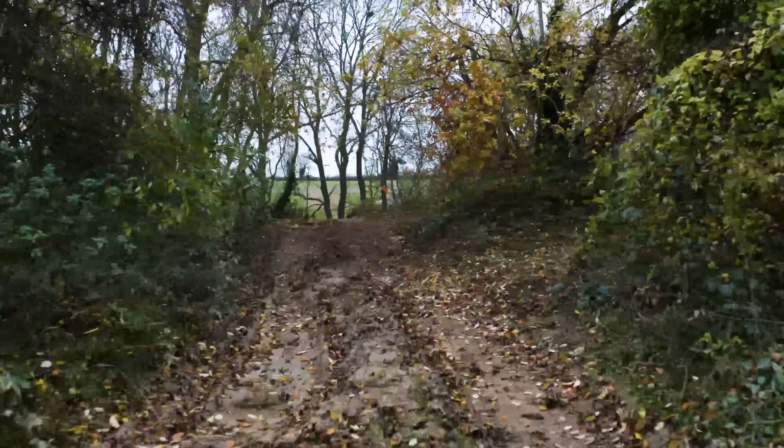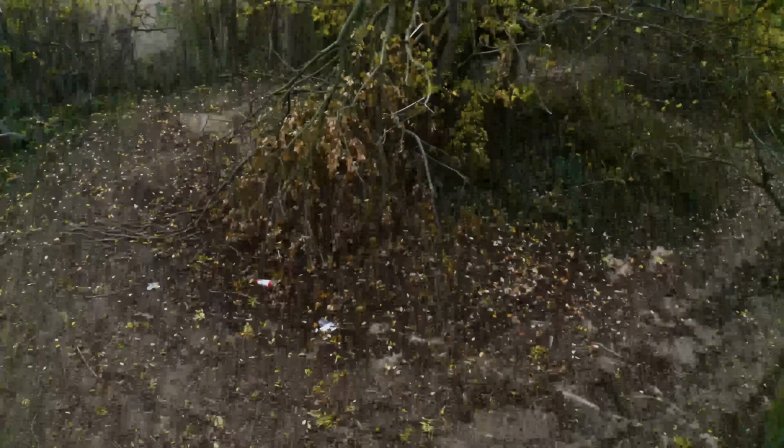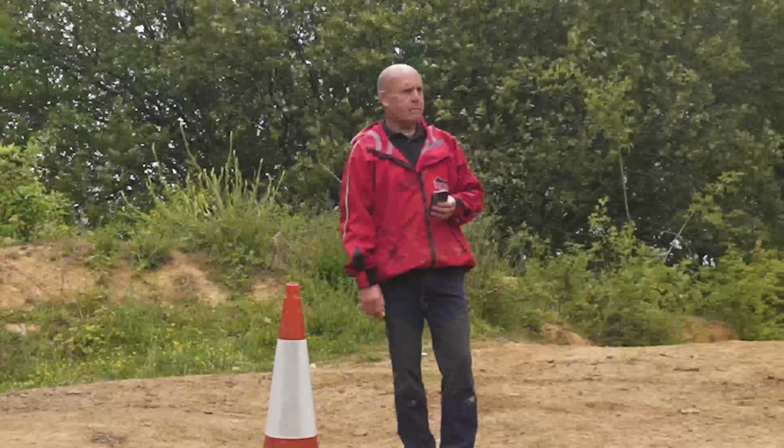We'll find out. Anyway, it's all about manoeuvrability. So we're going to drive this little off-road course through the trees, then we're going to do a U-turn round a tree and head back. And Darren is going to be timing us on his phone. The car that does it quickest wins. It's as simple as that.